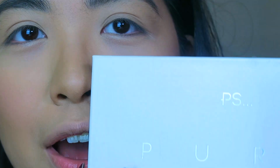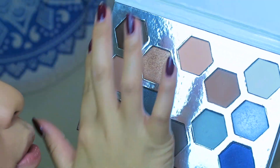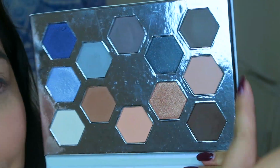So we are gonna start off with the Pure eyeshadow palette. In this palette, there are warm tones over here and cool tones over here. I hardly ever do cool tones, and let's be real, we've seen these shades before. Let's go ahead and try these shades. We're gonna start off with the white shade first because I want to see how the white performs on the eye.